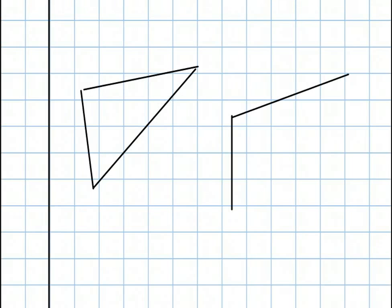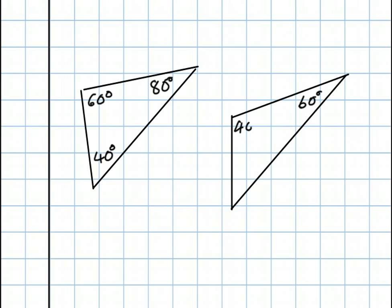What about these two triangles that I'm going to quickly draw? 60 degrees, 80 degrees, and 40 degrees. Remember, all the angles in the triangle add up to 180. 60 degrees, this is clearly not to scale. 40 degrees and 80 degrees.